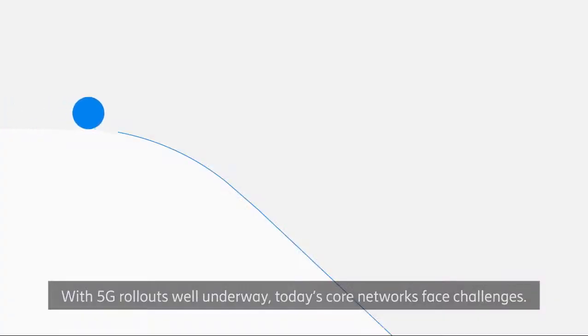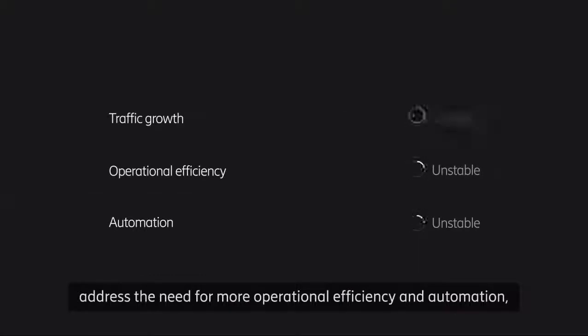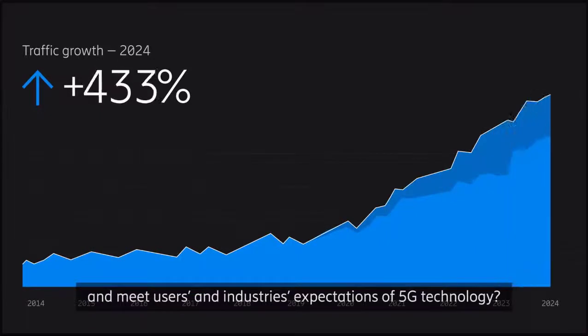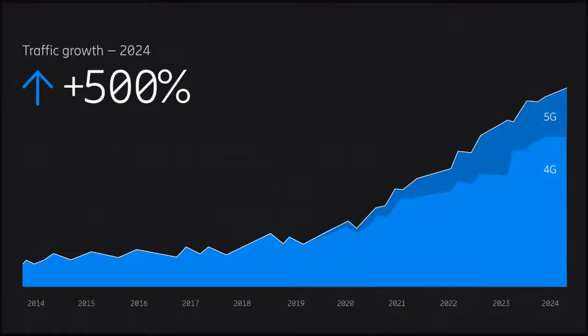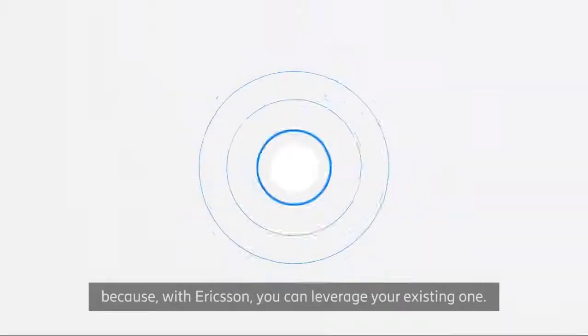Ericsson Cloud Core. With 5G rollouts well underway, today's core networks face challenges. How are they to achieve future traffic growth, address the need for more operational efficiency and automation, and meet users' and industry's expectations of 5G technology? The answer doesn't have to be building a new core network, because with Ericsson, you can leverage your existing one.